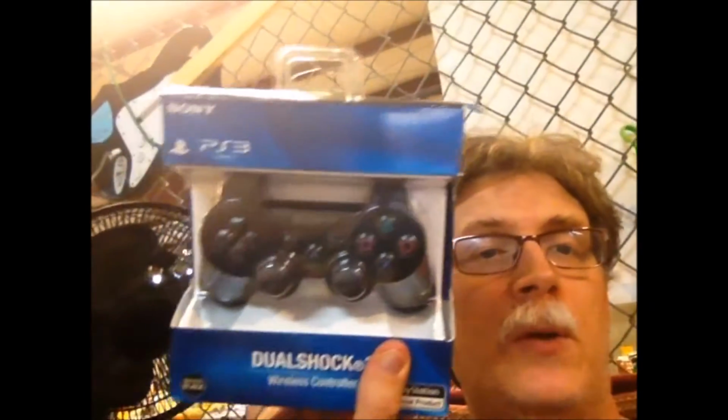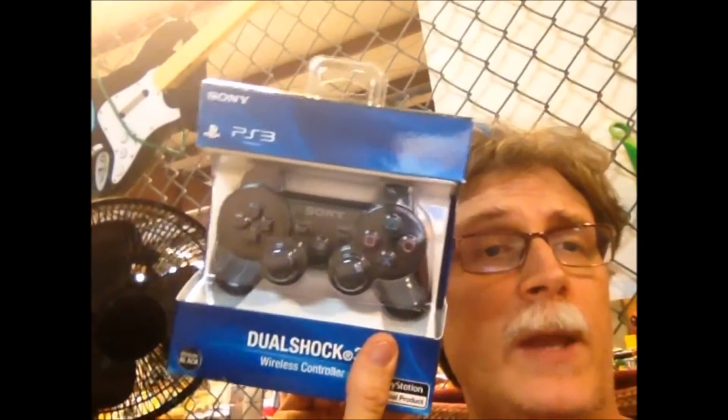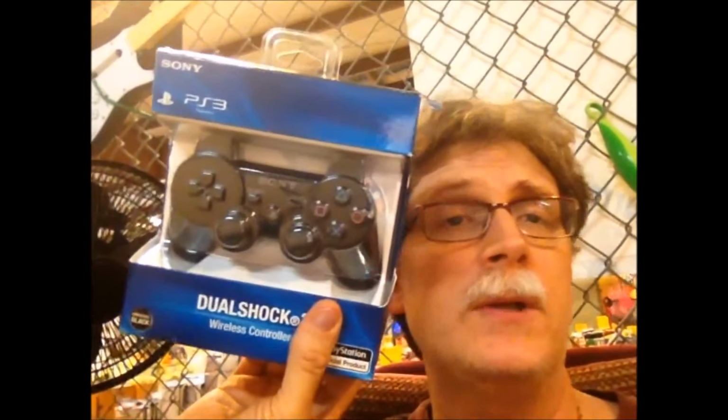Then we had Blockbuster come in. He traded a couple things in, a few things he bought from us. We got a component cable for the PS3, charge cable for the PS3, and a PS3 Sony branded controller still in the box. He said he used it just a couple times. Looked like it was in really, really good shape, so really happy to get this because we're actually out of wireless PS3 controllers right now.